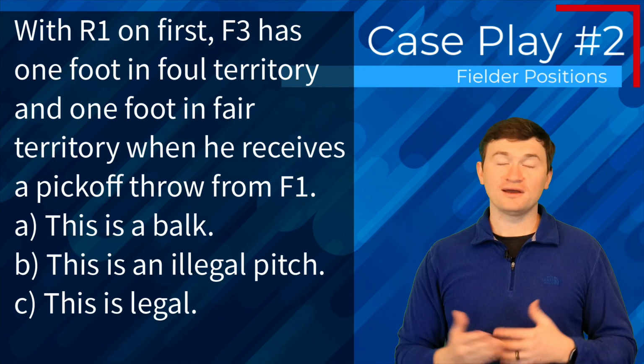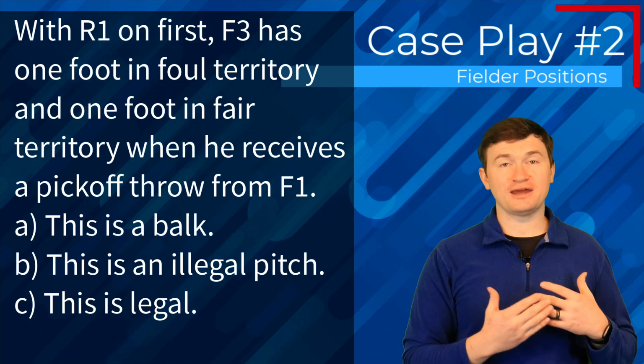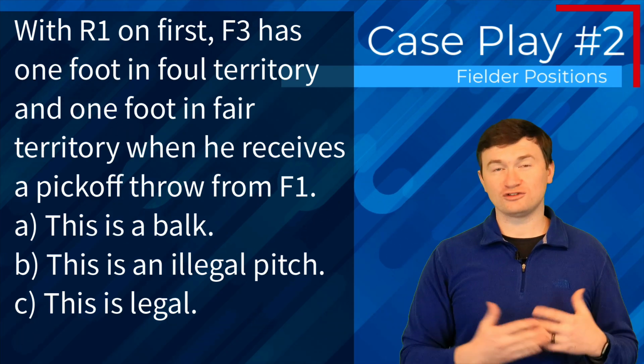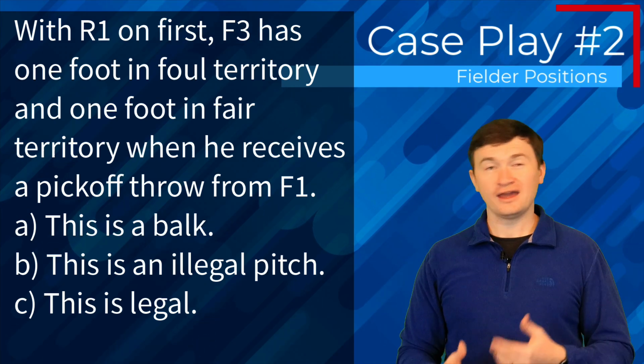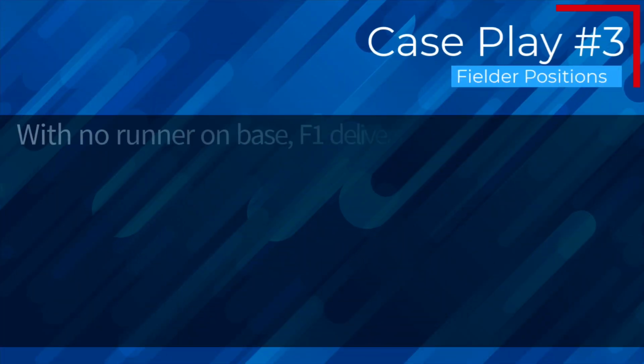This is legal. Again, because we have a legal pickoff move, this means the pitcher never committed to delivering the pitch to the plate. Thus, we don't have a time of the pitch, which is when any rule about where the fielder stands would matter. Also, in this scenario, since it's 1 foot in fair territory, it wouldn't matter even if we did have a time of pitch here.